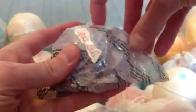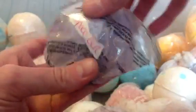I've got Space Girl, one Space Girl, which is shaped like how we imagine a planet, I suppose, or it could even be a spacecraft. And it's full of lovely glitter, and again, it's quite a nice perfumey scent.